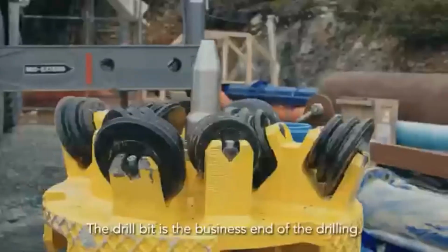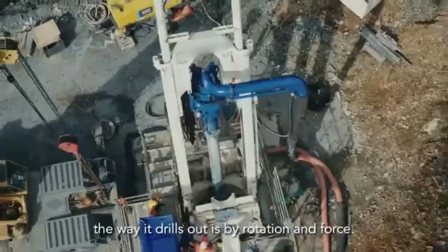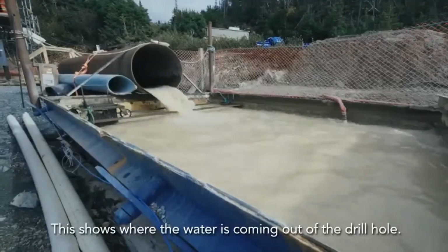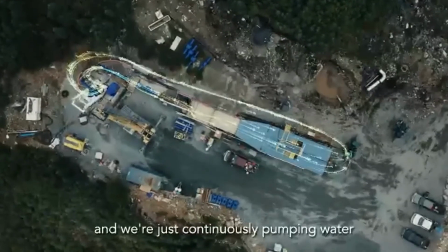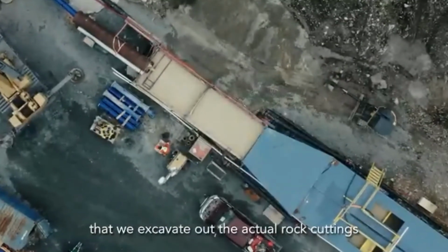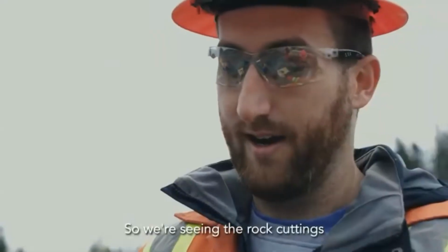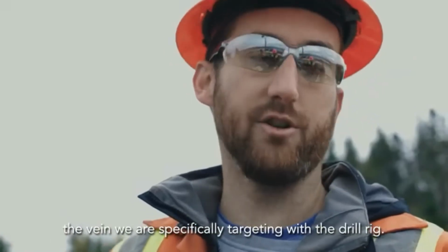The drill bit is the business end of the drilling. We use a pile-top drill rig to drill out all the ore. The way it drills is by rotation and force. This shows where the water is coming out of the drilled hole. Slurry system. We're continuously pumping water into the hole through our separation tanks and then back into the hole. And it's from these separation tanks that we excavate the actual rock cuttings, or the ore. So we're seeing the rock cuttings directly from the slurry, and the white rock is the quartz, which is the vein that we're specifically targeting with the drill rig.